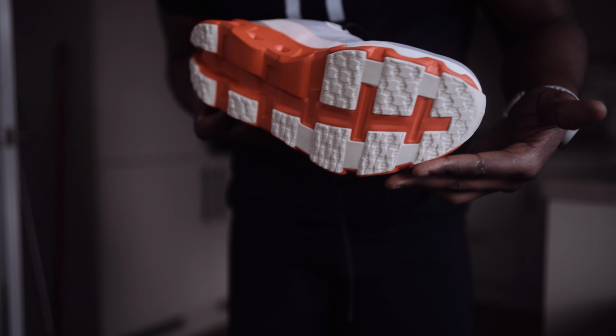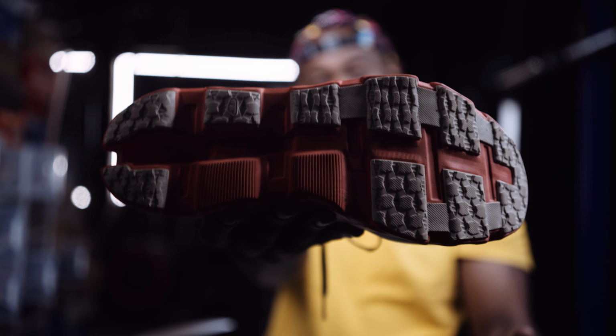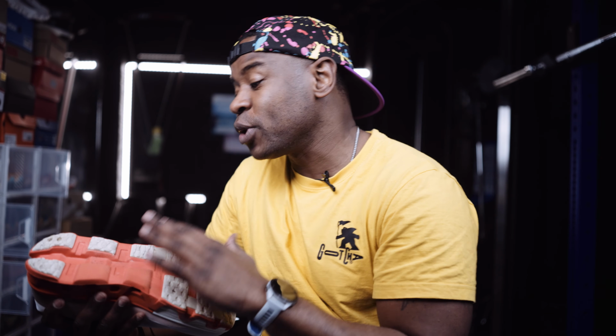The lug system, though, let me show you this. It doesn't feel like you can see it yourself. No issues whatsoever in terms of grip. No issues in terms of coverage. I love what they've done here.